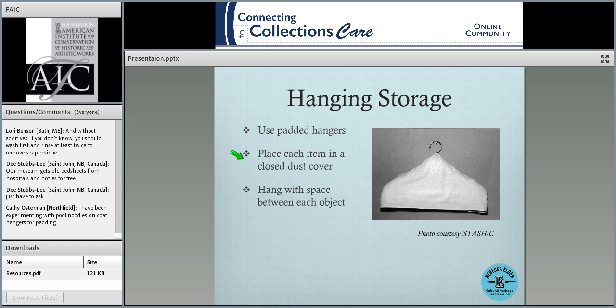Just give them a little room. And Kathy says she's been experimenting with noodles on coat hangers for padding. I have heard several people experimenting with pool noodles. I do not know what plastic they are, is my only caution about them. If you can find out, though, and if they are polyethylene or polypropylene, they might be really fantastic.